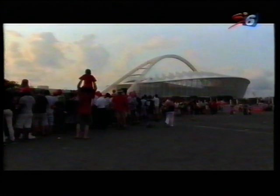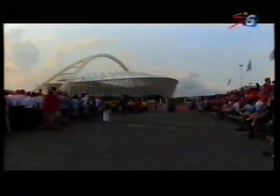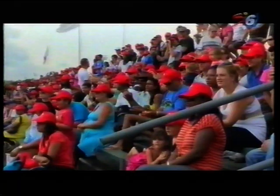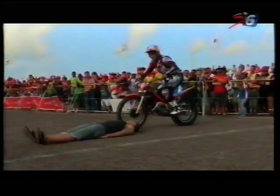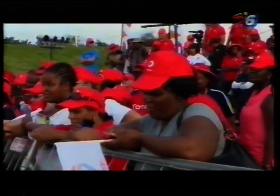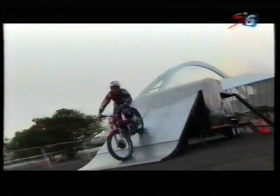There was still one more stage that stood between Mark Cronier and victory. The final special stage of the Total Tour Natal in the shadow of the majestic Moses Mabhida World Cup Soccer Stadium and in front of thousands of fanatical spectators. Total pulled out all the stops by providing a great spectacle that even included the antics of superstar trials bike rider Brian Capper. The scene was set for the final showdown.